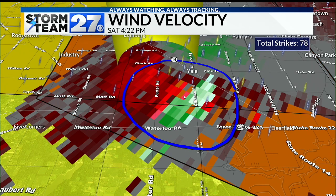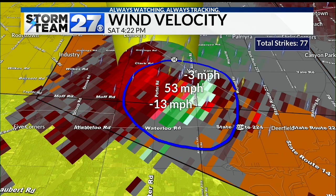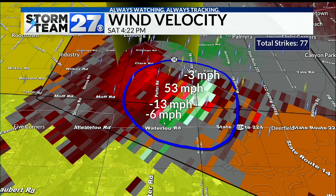This is the rotation. Red is going away from the radar. Green is going toward the radar. So we're getting some of these different variants in here going in different directions, up to 50 miles per hour or higher in one direction.